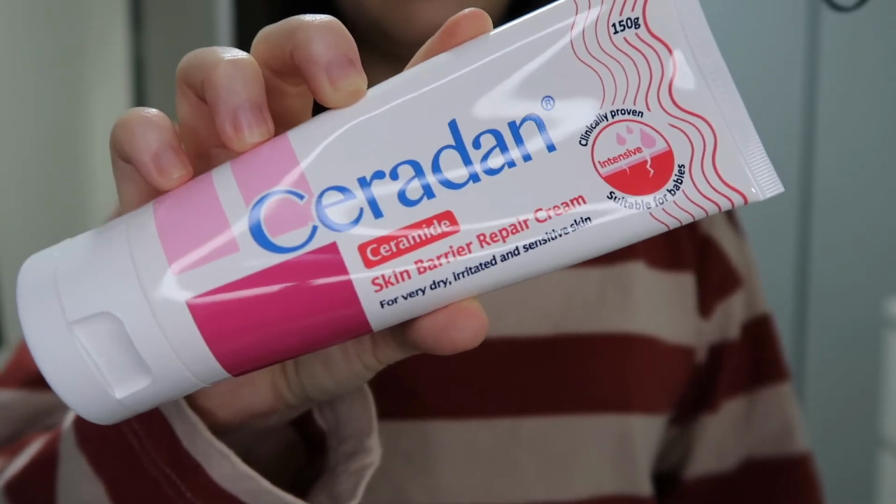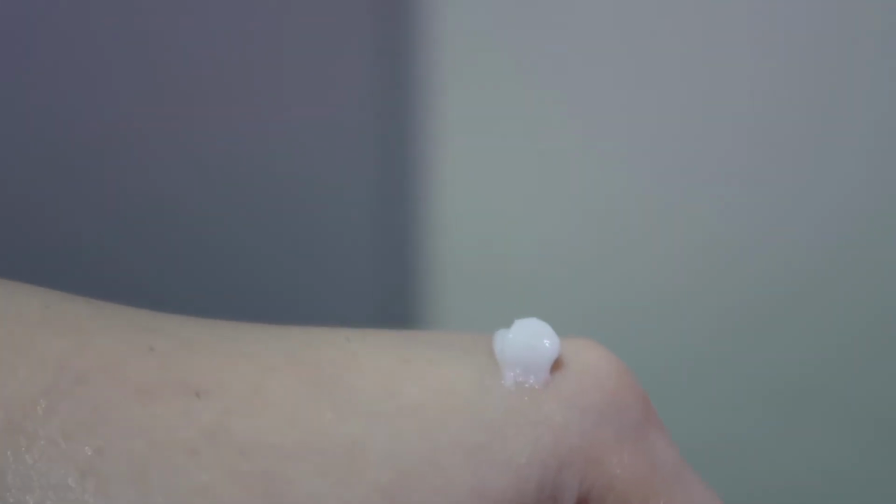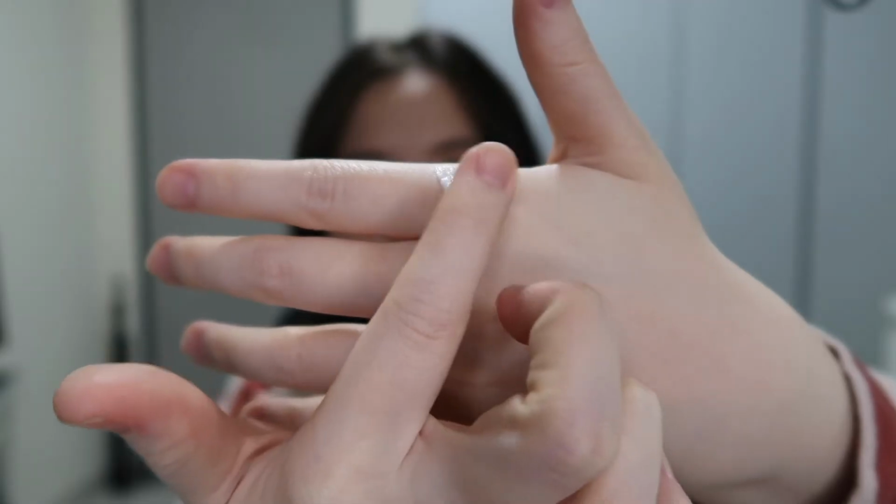So for me, I would just immediately put on whatever Ceradan cream I have. It could be the advanced one, it could be the Hydra one, or it could even be the OG one, which is the skin barrier repair cream. Make sure that your skin is moisturized and filled with all the ceramide and also fatty acids and also cholesterol.